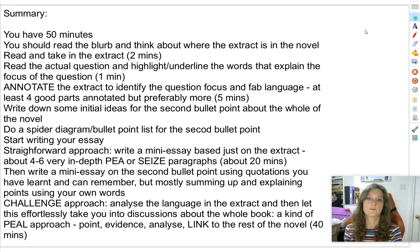If you want to challenge yourself, or if you're just naturally very good at writing essays and you like writing fluently, you can have a go at the challenge approach, which is starting off using the language in the extract almost as a springboard. Analyze that, and then you're using a PEEL approach. So when you get to the end of your PEA, you're linking it to elsewhere in the novel. So this reminds me of another part of the novel where, and just carrying it on that way. If you do it like this, you've got the full 40 minutes to write one big essay, which should still be a minimum, I'd say, of 4 sides in the exam booklet. But it might just have more of a drive to it, almost more of a thesis statement to it. So you're following that through.